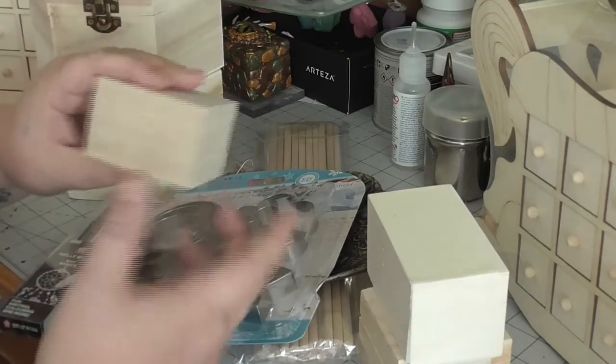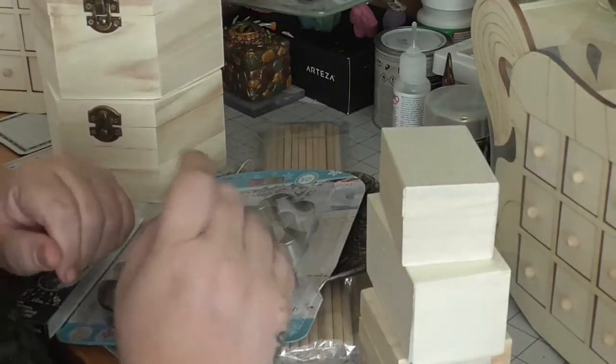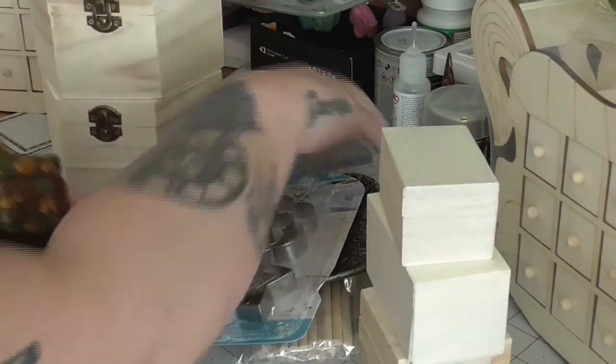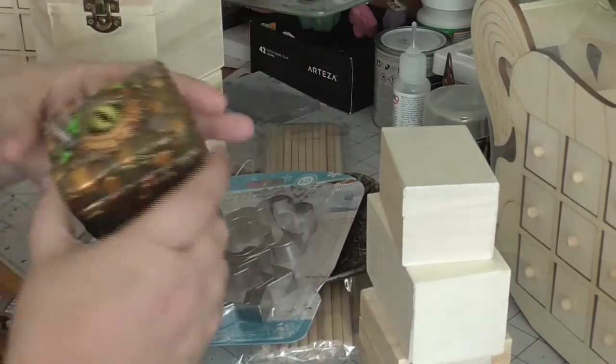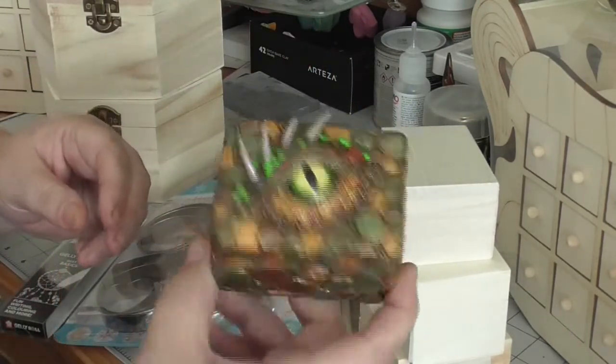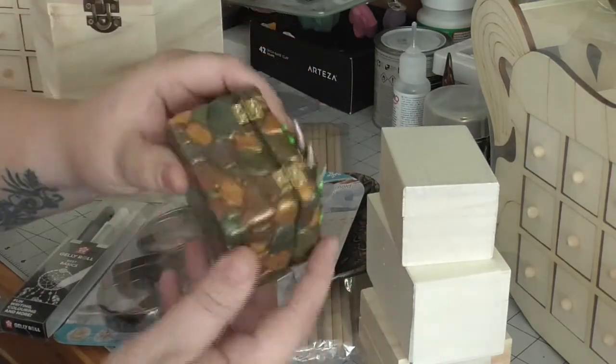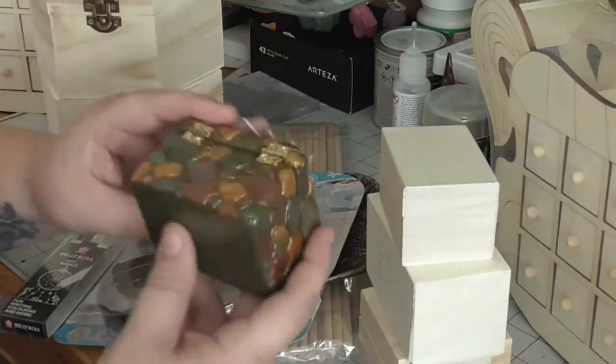When they're £1 in The Works, you can't go wrong. So I thought, no, I'll just go down and do it. But the reason I wanted to get some more of those was because I've made, just tinkering around, if you can see that, a dragon's eye with dragon scales all the way round.